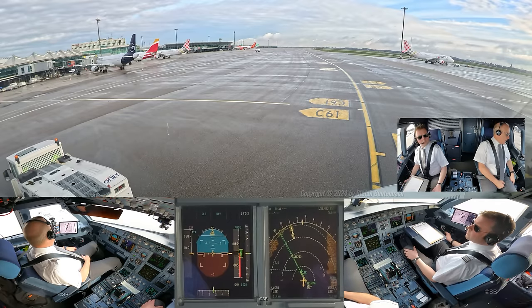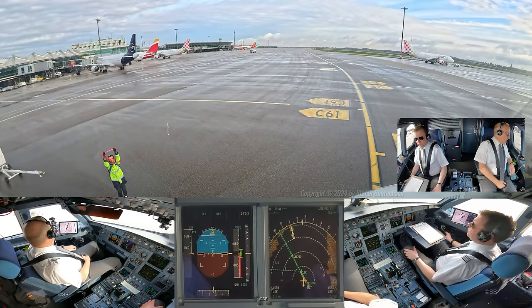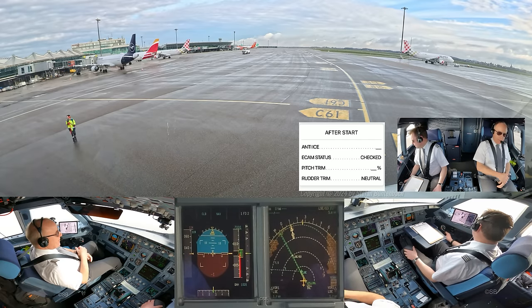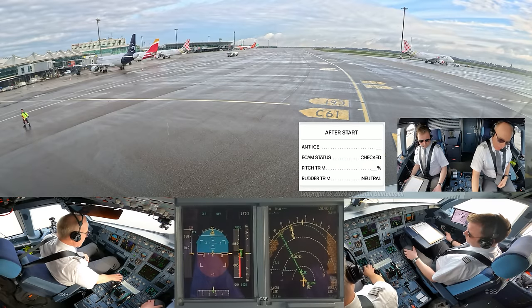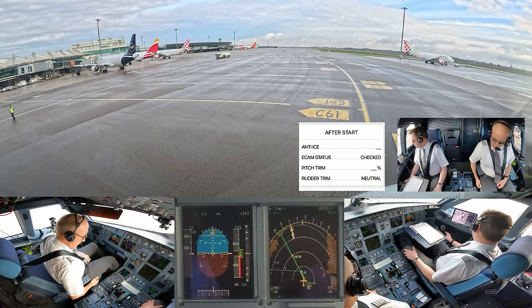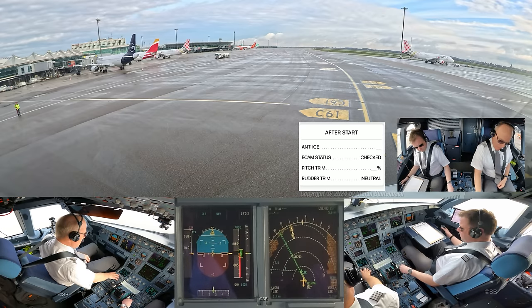So he's just driving and leaving. Okay, clear sign with the pin. After start checklist. After start, anti-ice. Engine anti-ice is on. Decom status. Checked. Pitch trim. Pitch trim is 34.1%. And rudder trim. Rudder trim is neutral. After start checklist complete. Yes.